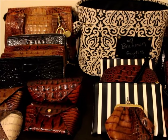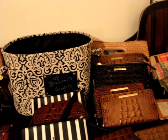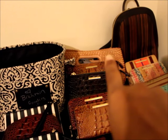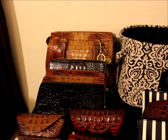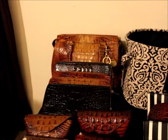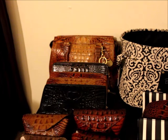Since I can get these all in one portion, these three Brahmins here are ones I couldn't fit in how I have my handbag set up, so I put them over here with my accessories. That's the Rosemary backpack in the brown balsa, the Nantucket clutch right there in natural, and my vintage Brahmin handbag that I received from my mother. It's very special to me, very special. My mother is no longer with us here on earth. She is in heaven. And so this bag is very special to me, and it has been holding up. I received this bag so many years ago and it still looks good. So yeah, these are my accessories.